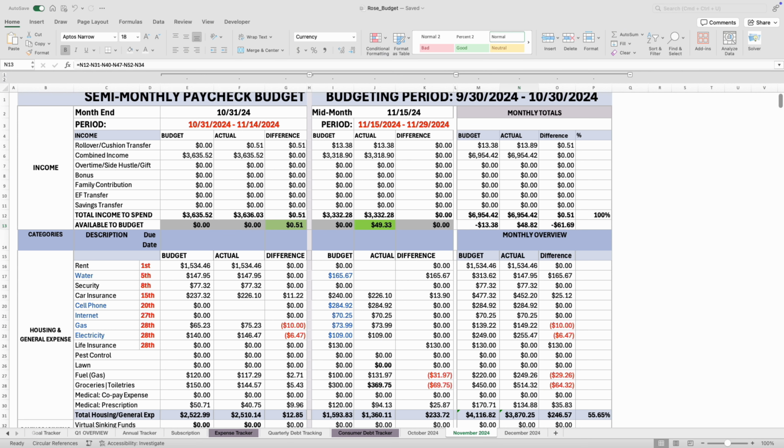I am on a debt-free journey. So both myself and my husband, we are paid semi-monthly, and we budget based on the zero-based budgeting method.